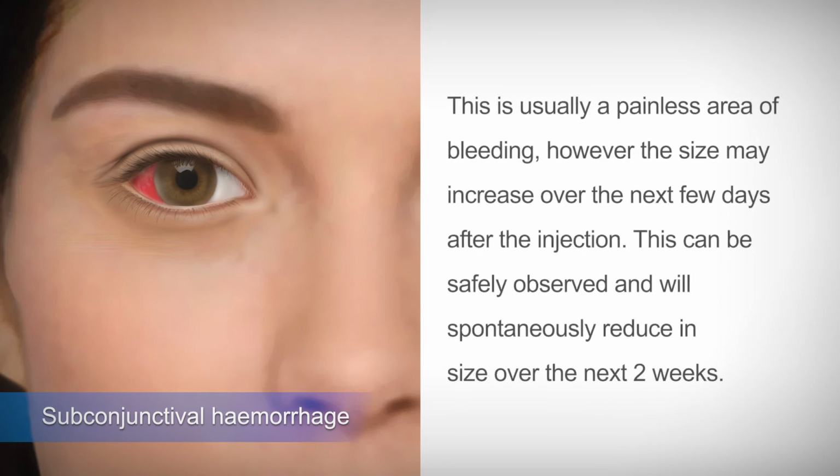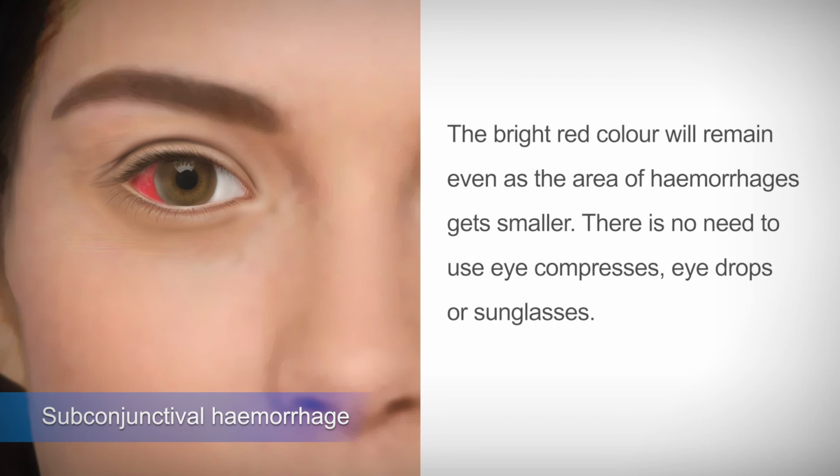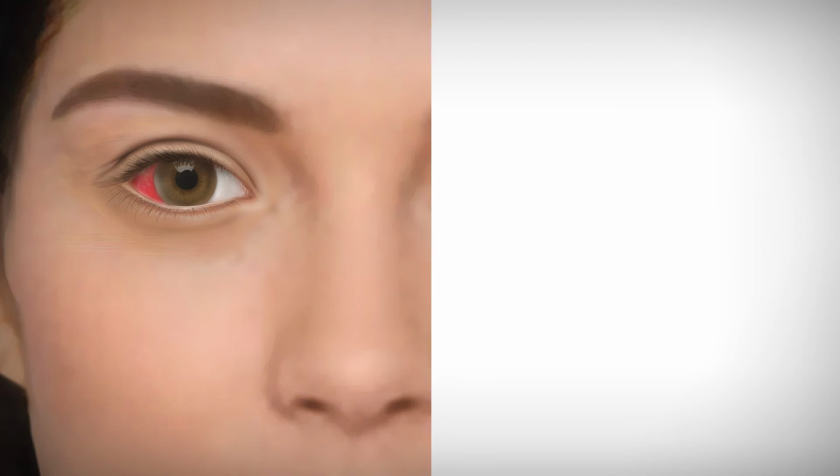This is usually a painless area of bleeding. However, the size may increase over the next few days after the injection. This can be safely observed and will spontaneously reduce in size over the next 2 weeks. The bright red color will remain even as the area of hemorrhage gets smaller. There's no need to use any eye compresses, eye drops, or sunglasses for the subconjunctival hemorrhage. This condition will spontaneously resolve and no treatment is needed.